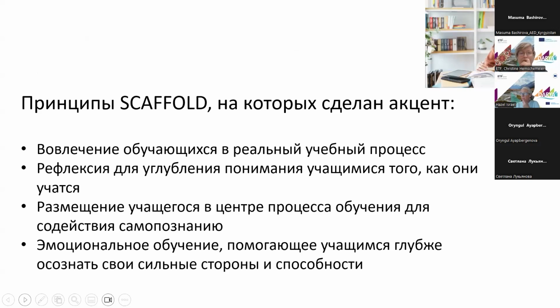So the SCAFFOLD principles that they focused on have been engagement in real-life learning experiences. Now, vocational colleges have been very good at this. They tend to be very good at this in the past because they work closely with employers and work with different workplaces across the public sector, private sector, third sector, to be able to provide their students with different contexts within which to develop and apply their learning. So the real life learning experience is one that the college had a significant experience in.